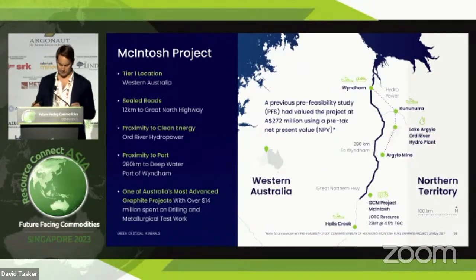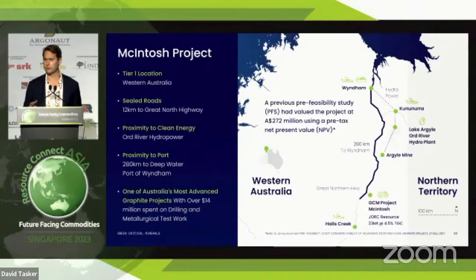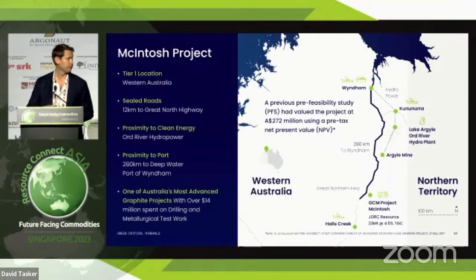I'd like to point out that McIntosh has already had a PFS back in 2017. It showed positive economics with an NPV over 250 million. However, the market wasn't there for graphite at that point. Market sentiment has, however, changed, and we're excited to be building on this previous work. So we're looking to update the PFS with new price models, new graphite processing technology, and ultimately we intend to be the lowest capex startup on the ASX, which is going to set us apart.